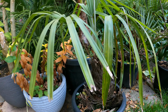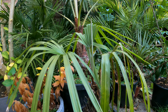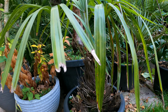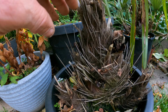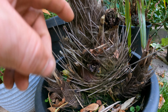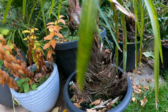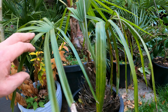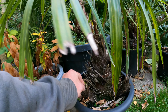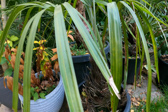Rhapidophyllum hystrix. So I bought this off a guy who was moving house earlier this year. Oh, worth mentioning, it's also known as the needle palm for obvious reasons. These are quite vicious. I think it was 30 quid. It has had some offsets growing, but they've disappeared.